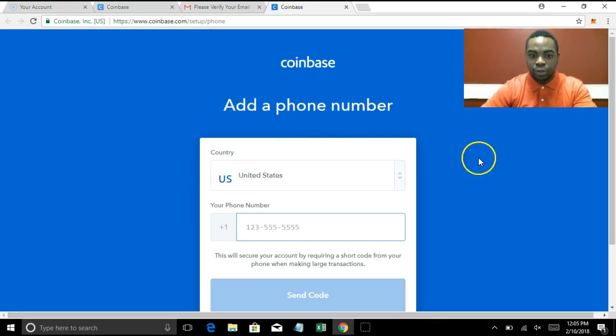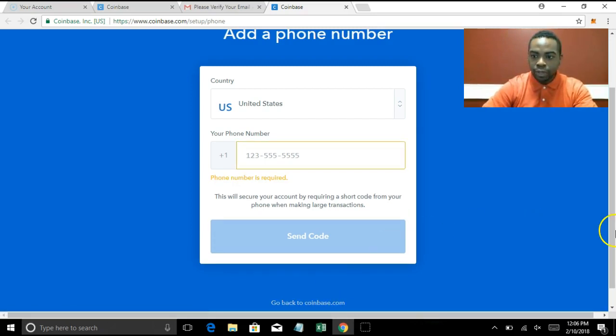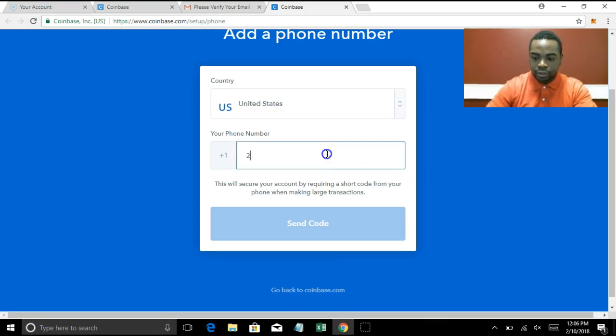It's telling me to add my phone number, and the reason they want you to add your phone number is for security reasons. This will secure your account by requiring a short code from your phone when making large transactions. So you type in your phone number, hit send code, and you'll get a code from Coinbase. You type in that code, and then you'll have access to your Coinbase account. I was going to go back to Coinbase.com, but it's not going to let me, so I actually do have to put in my number. I'm going to go ahead and do that.